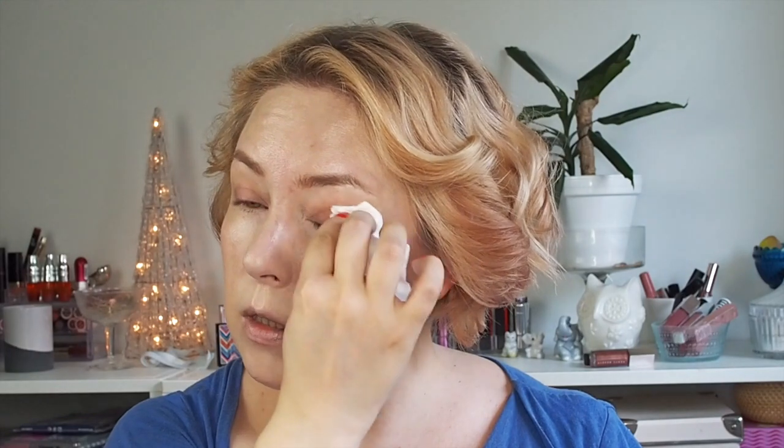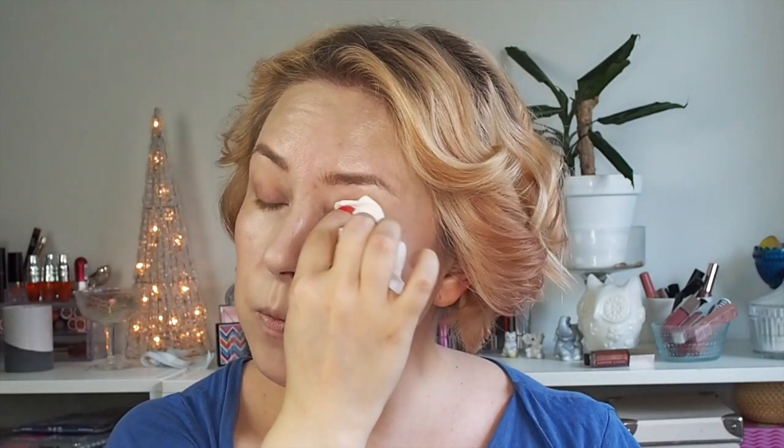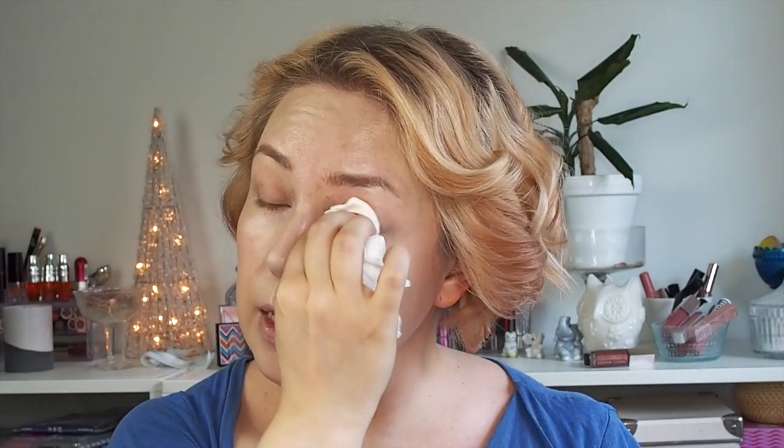Let's go to the eyes then. The first thing I'm going to do, as my eyelids are quite sweaty and greasy, I'll just add a little bit of tissue to kind of pat off excess oils from the eyelids. This is why I didn't put anything on my eyelids, because I knew I wanted to have this fresh base.